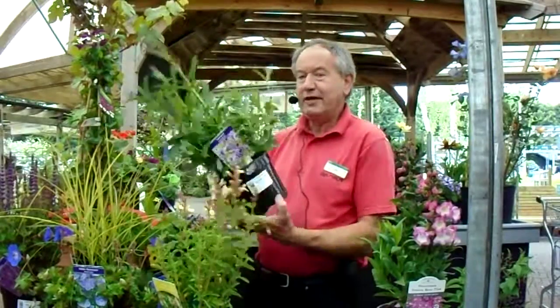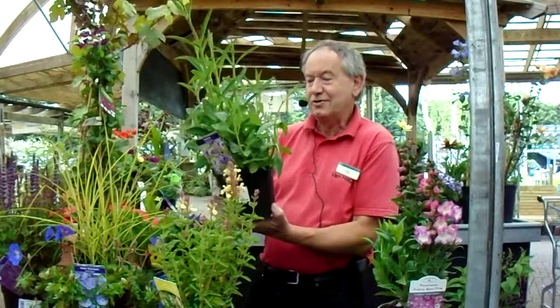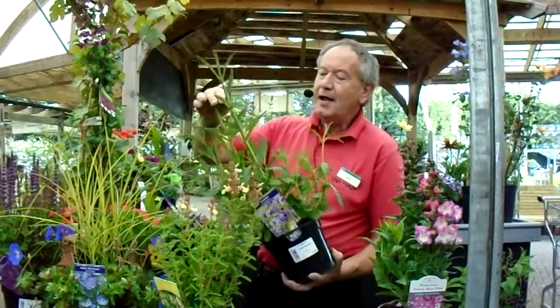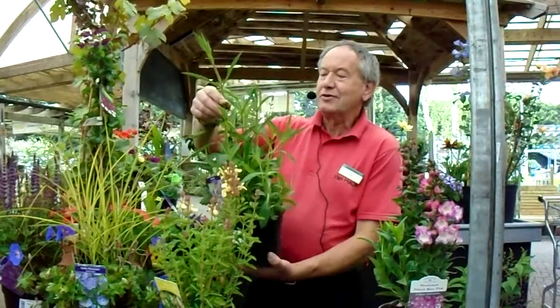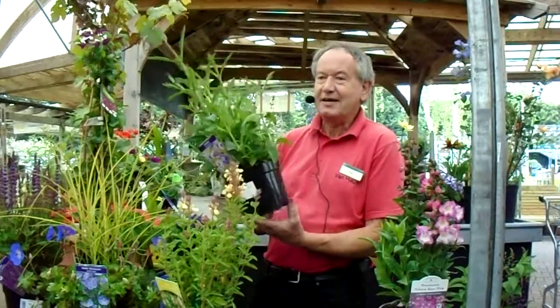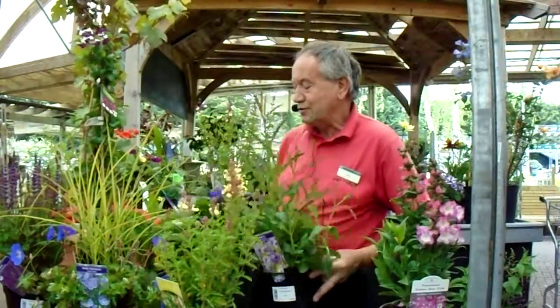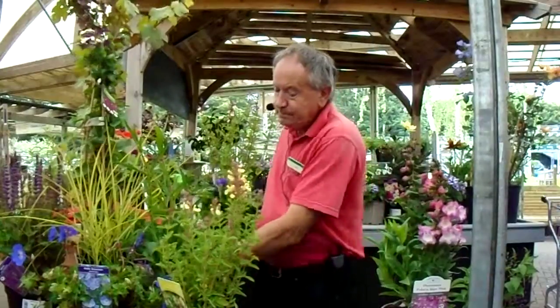As is this plant here, Verbena bonariensis. It's a plant that originates from South America and it comes from near Buenos Aires in Argentina, hence the name. There again, it's got nice strong growth, small flowers, not prone to aphids. The only thing it does get, if it's very dry at the roots, is mildew. That we would put towards the back of the display.